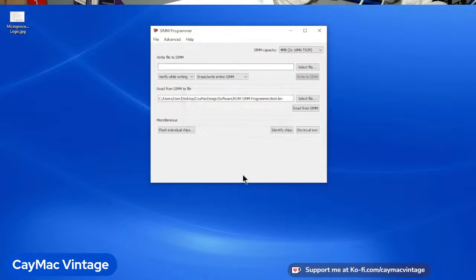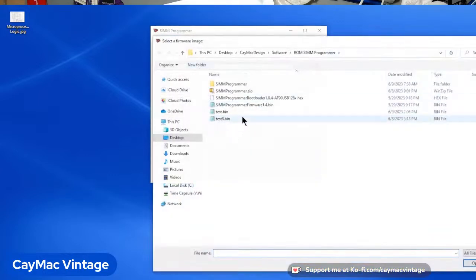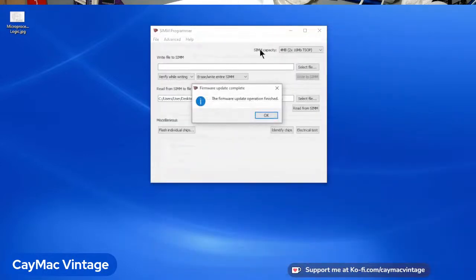Well, I only programmed the bootloader so far with the ISP programmer. It doesn't have any firmware in there. So how do you update the firmware? Well, you do that right out of the same program. You go here to Advanced and there is Update Firmware. And I have a file right here called Simm Programmer Firmware 1.4, and that's the file I take. It's now been updated. It's now in there. That's it. So anytime a new firmware is released, that's all you've got to do.